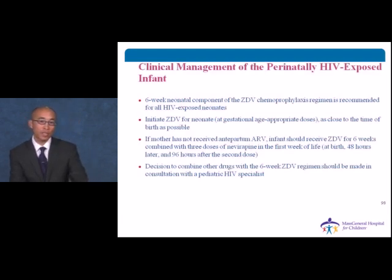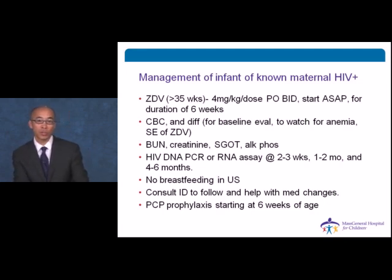So what do we do for the newborn who is born to a mother who is HIV positive? Basically, that is a child who should receive at least 6 weeks of antiretroviral therapy, as well as management and testing for the weeks and months subsequent. You will start the kid as soon as possible after birth with 4 milligrams per kilo per dose of zidovudine BID. They will get screening labs in the beginning just as baselines to detect any side effects of the zidovudine after you've started it. The first testing for HIV won't occur until about 2 to 3 weeks, and then months after that. And again, no breastfeeding for HIV-exposed infants in the United States or developed countries.